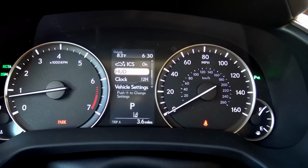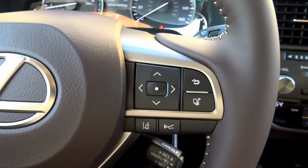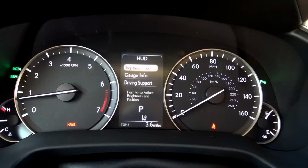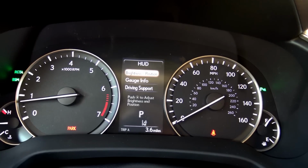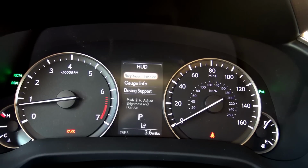So we're going to take a look at the controls for the heads-up display. During this demonstration, I'm going to be using that multi-directional keypad, and I'm going to be pressing that little dot right there to make a selection. It says brightness and position, gauge info, driver and driving support.